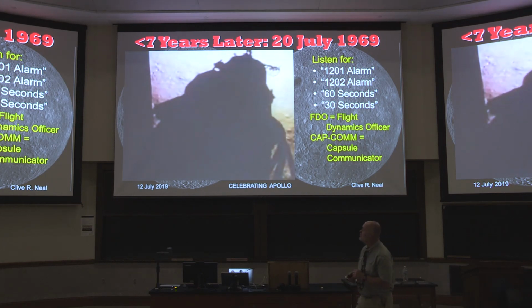The Eagle has landed. Now, 12:01 alarm. The computer can't handle the data it's getting, and it's putting the lander down in a boulder field. That's not good. 12:02 alarm, you need to reboot the computer because it can't handle it at all, and it's stopped completely. You don't have that much time. So Neil Armstrong grabs the controls, and he's manually flying the lander. You hear 60 seconds. That's how much fuel he's got left. Then you hear 30 seconds. So at about 23 seconds, engine's off. That was how much fuel was left before they had to abort. Almost didn't happen.